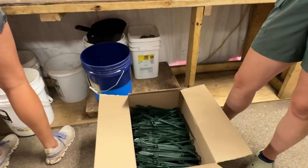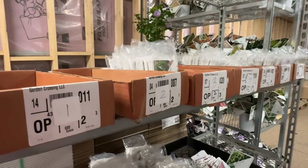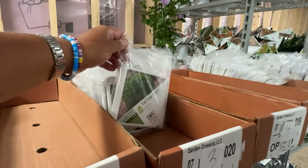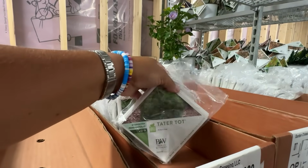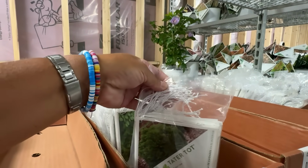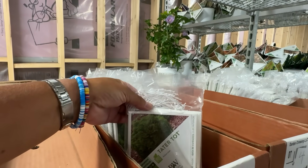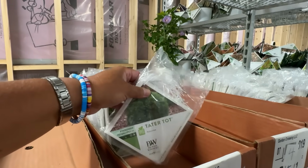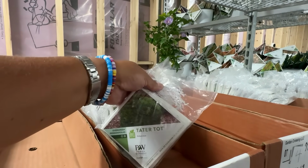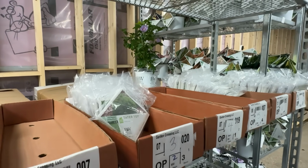So boxes upon boxes of green stakes and boxes upon boxes of tags. Before they get clicked into those green stakes, they're all packaged here, and they have these rubber band type things on them, but we don't use those. Some growers will just put those over top of a branch, but for us, we like to click them into the green stakes and have them securely attached to the pot. So these all have to get cut off before they get clicked onto those stakes.